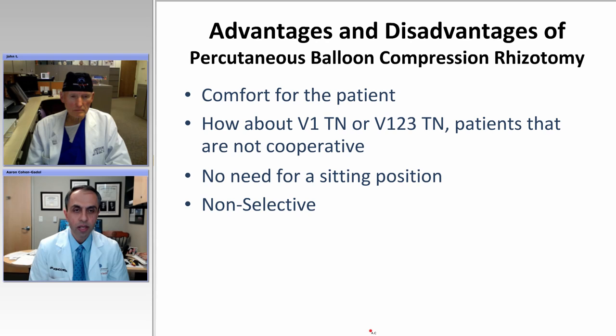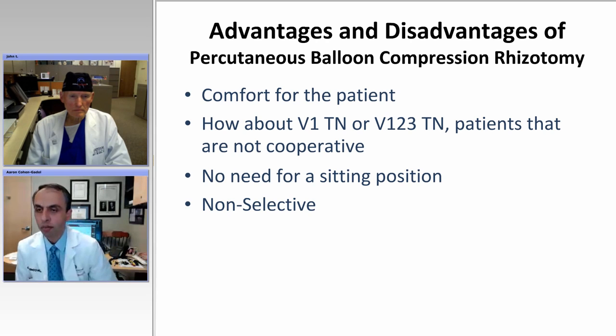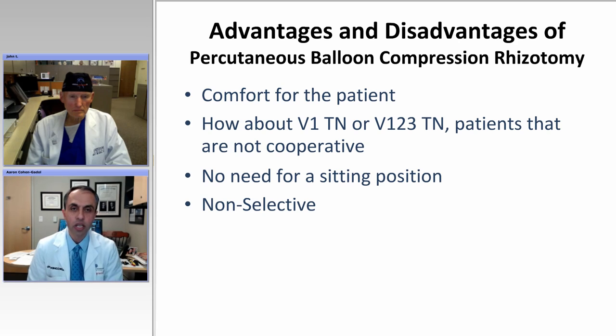And so after this is done, obviously the patients go home same day. There's no need for inpatient hospitalization. And one of the details about a glycerol rhizotomy, which I have personally not used, is the need for a sitting position. I think glycerol rhizotomy may have potentially slightly higher risk of pain recurrence, although when you read a lot of different studies, there's never been a randomized trial, there's never been a clean study to compare percutaneous radiofrequency rhizotomy to a balloon compression to a glycerol rhizotomy. So we don't have ultimately the clean data that could tell us which procedure is better.